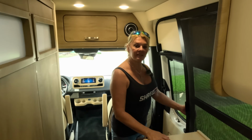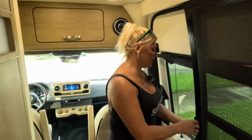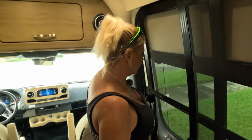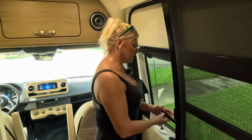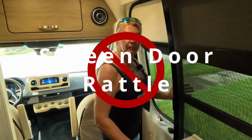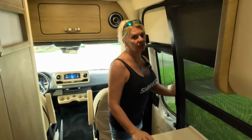The Sprinter chassis is a nice chassis. However, it does have its faults. The screen door, what you have to do in order for it to stay quiet is to snap it shut and push it all the way back, or you're going to have a lot of rattling going on.